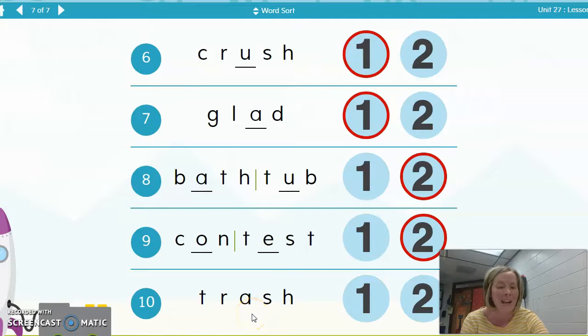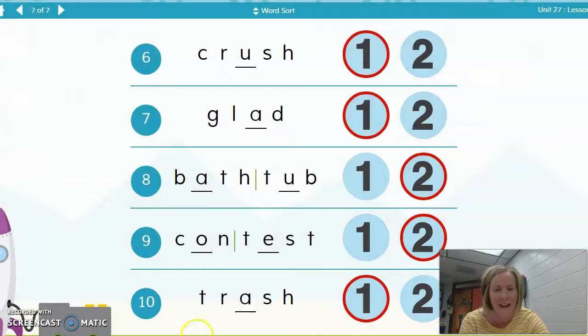Ooh, number 10. Did you underline that A? Good job. So if there's only 1 vowel, how many syllables? You're right, just 1. Nice job. Awesome working so hard. Oh, we didn't read that last word. Let's go back and read it. Ready? T-r-ash. Trash. Is it your job to take out the trash at your house?